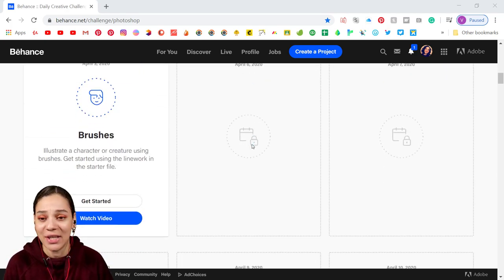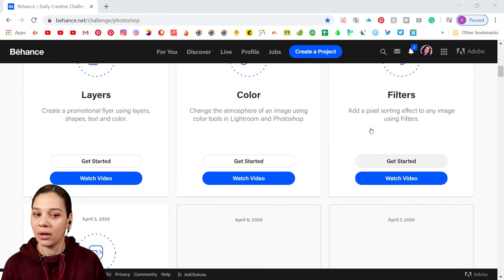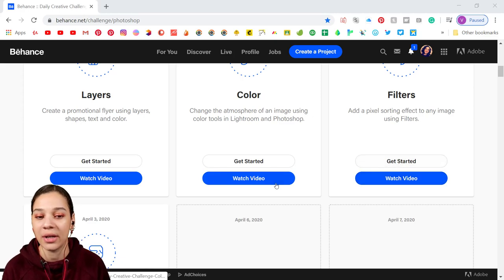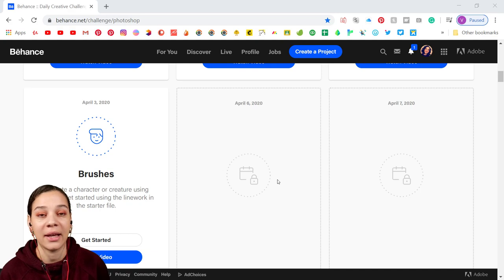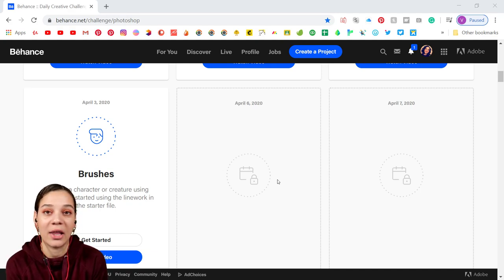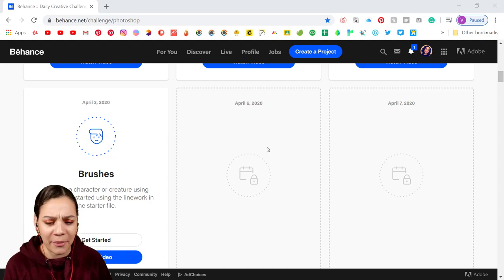And today is the brushes challenge. It says, illustrate a character or creature using brushes. Get started using the linework in the starter file. You can get that starter file by hitting this get started button right here. You can also hit the get started button over here on the filters if you want a fabulous picture of me wearing an old lady's wig and carrying a small Kylo Ren minifigure. Just for science, just in case you wanted it.